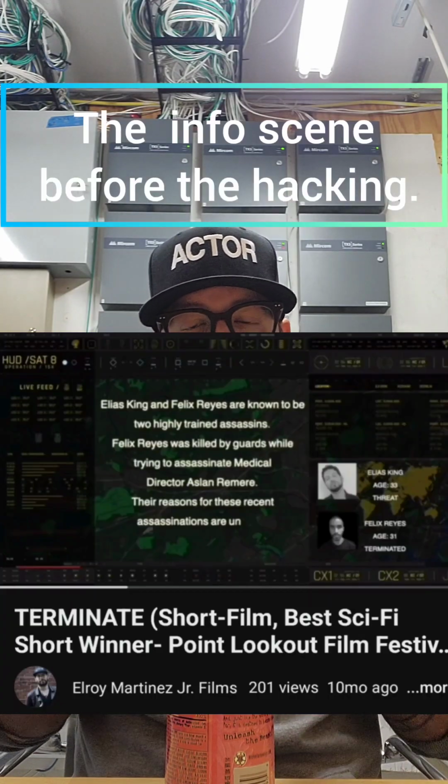Like for Terminate, when I'm doing the hacking scene, I was able to layer my picture and my friend Miguel's picture. I had to shrink it down to the size of the square. I was able to layer, I forget what it's called, I don't want to say filter, but when our pictures are shown and it's like flash, flash, flash, and then it shows us in full, like it's going back and forth. It was an effect that I used, so I was able to layer that effect.